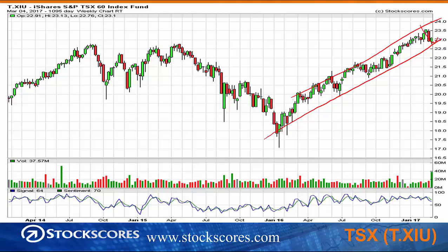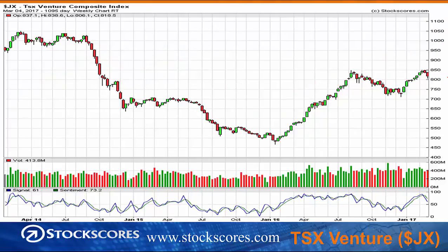Again, just as we talked about with the S&P, if this market breaks to the downside through that channel, then we're probably headed to this inflection point of support. So it remains a bullish long-term trend, but I do think a little bit of caution is warranted.